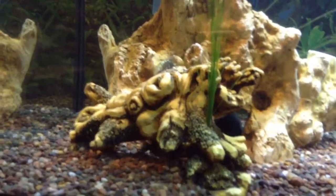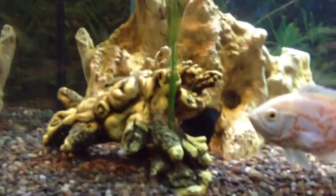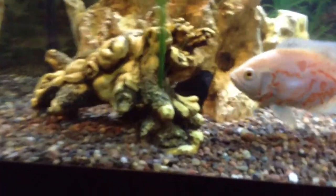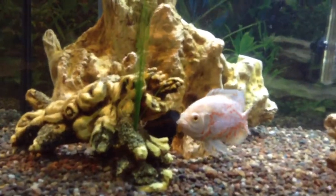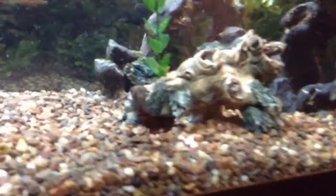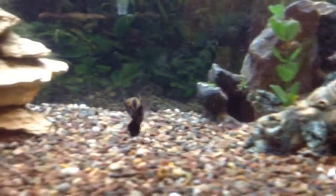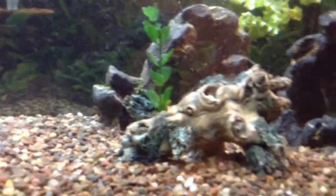There's the Festum. Yeah, I've seen a lot of people put Festums in really big cichlid tanks, and my grandpa said that it was a nice fish, and they don't grow very big, so I just decided, why not, I'll get him. If in a couple years I decide to get rid of him, I'll give him to someone else. Same with the Bala Shark.